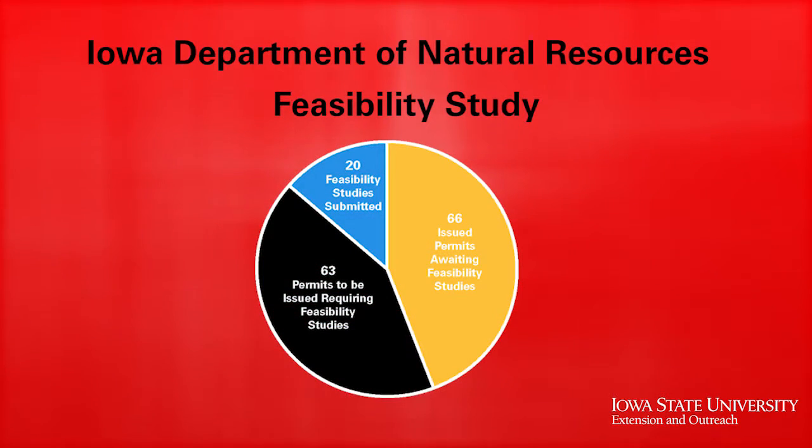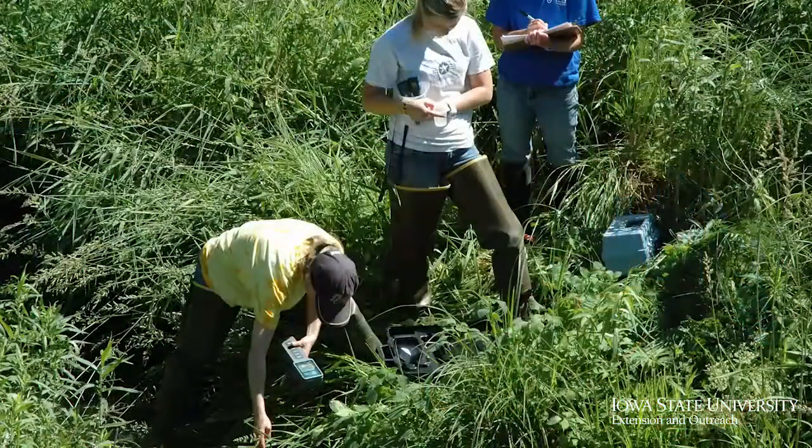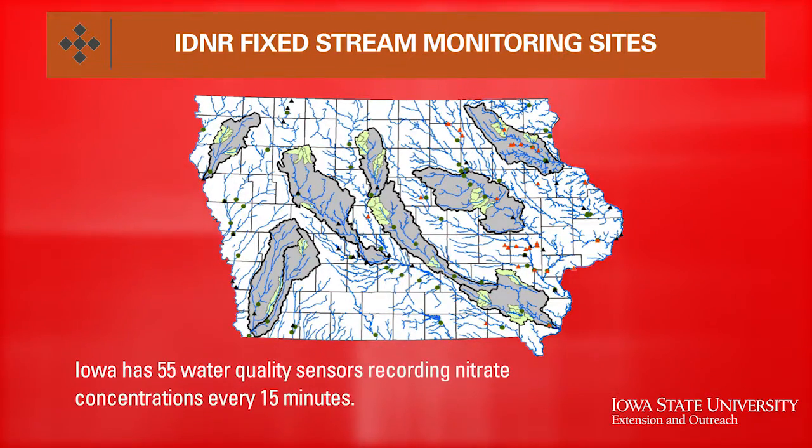Point sources are also making progress. The goal of the Department of Natural Resources was to do feasibility studies on 20 facilities a year. Water monitoring continues to intensify. So more recently, the University of Iowa, in conjunction with the U.S. Geological Service, has established a network of real-time nitrogen sensors. There's 55 of these in the state of Iowa. A third of all of these real-time sensors in the entire U.S. are located in Iowa, and they can collect water samples every 15 minutes.